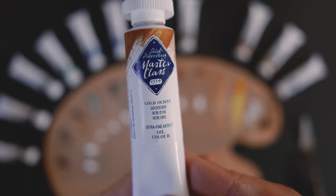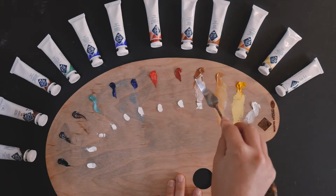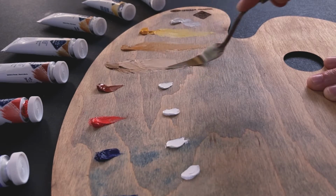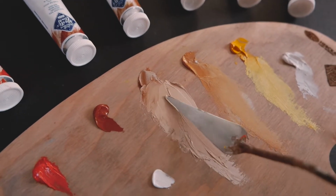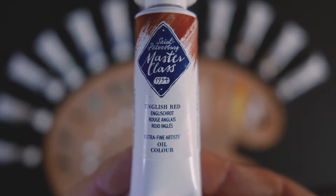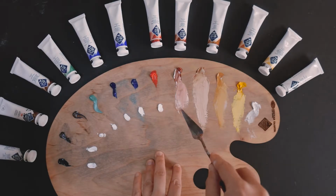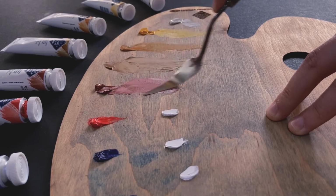Gold Ochre. Golden, warm, brownish color. Mixed with white gives a neutral, sandy yellow, which matches the color of the wooden palette that I'm using. Semi-transparent. English Red. Heavily pigmented brownish red with high opacity, mixed with white gives a lovely toned down pinkish color. It's great for painting flesh.